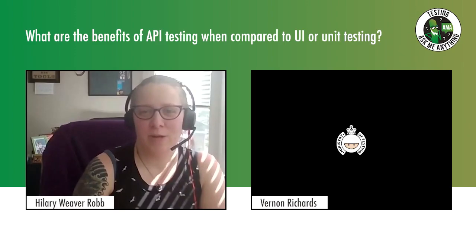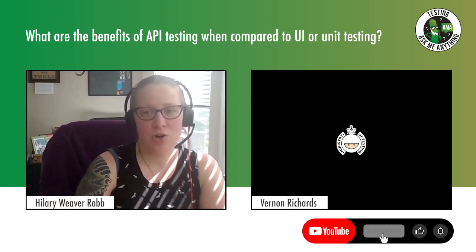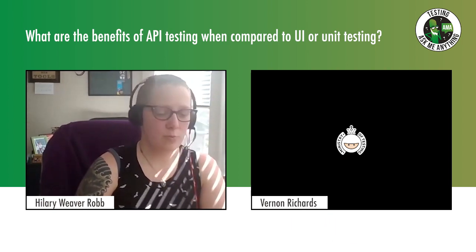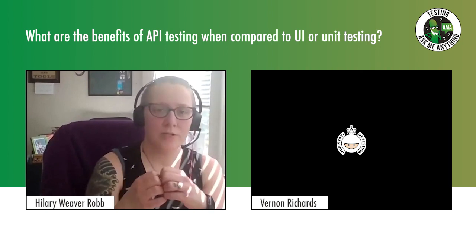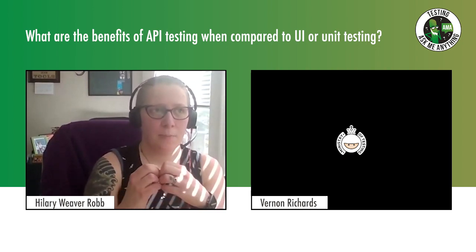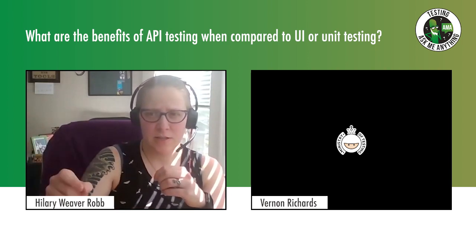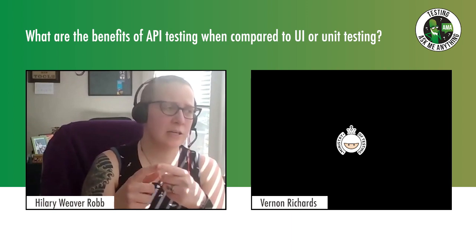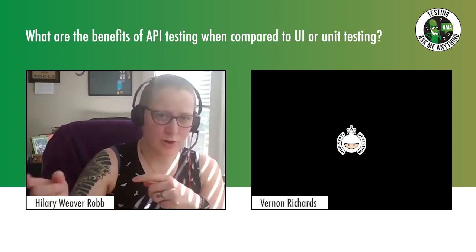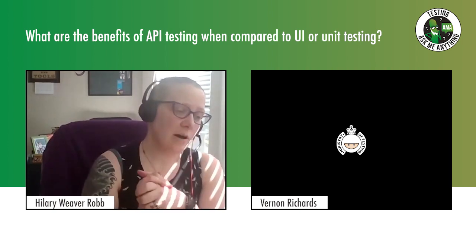What are the benefits of API testing when compared to UI or unit testing? So, like I talked about before, unit testing should be the components themselves in the code. So they are not reaching outside of themselves to test things. So a unit test will have mocking instead of making calls to other APIs or whatever it should be doing, or other functions even.